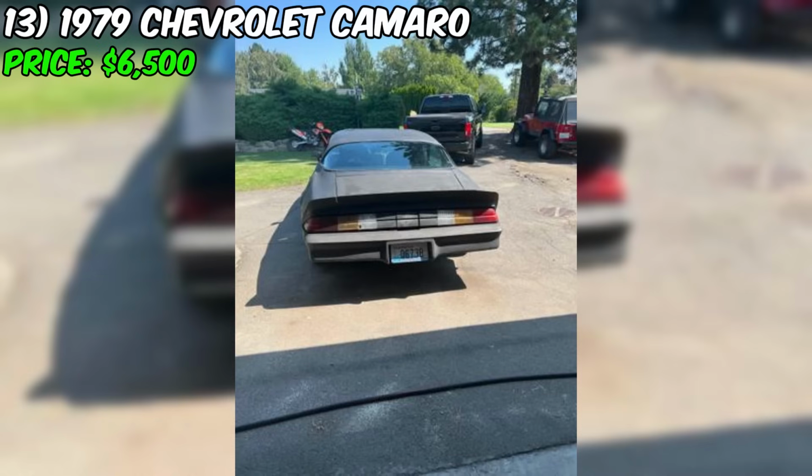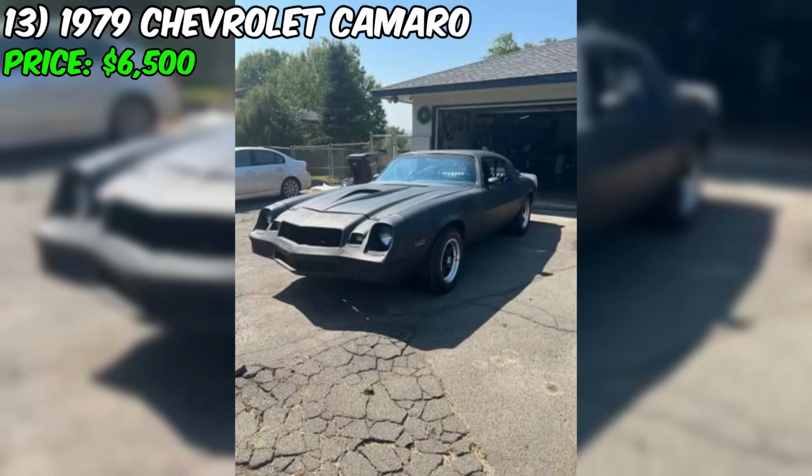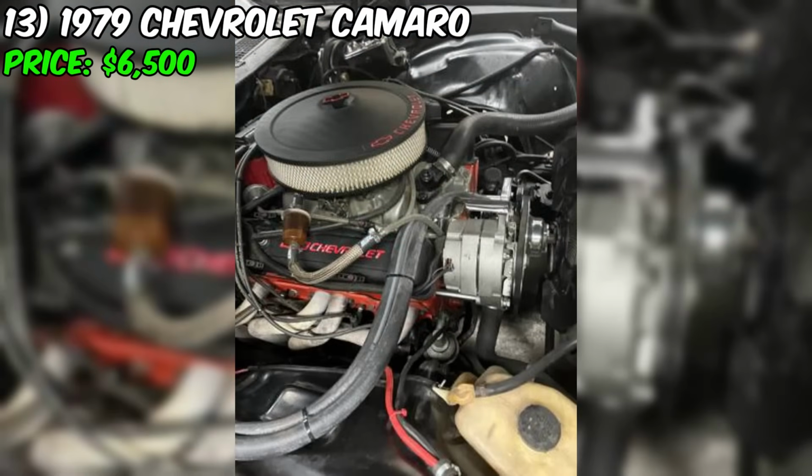Whether you're a collector, a weekend warrior, or just someone who appreciates the raw power and style of a classic muscle car, this Camaro is sure to impress. The seller describes the overall condition of the car as good, which is a testament to the care and attention that's been put into maintaining and upgrading this Camaro over the years. With a clean title and just 100 miles on the new engine, you can buy with confidence knowing that you're getting a car that's ready to hit the road and turn heads wherever you go.